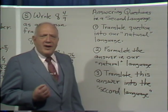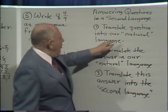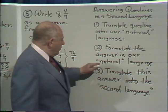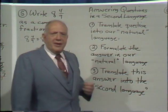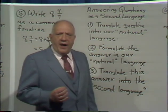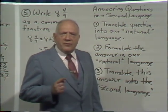Okay, so let's summarize what I just said. You see, answering questions in a second language: 1, translate the question into our own natural language. 2, formulate the answer in our natural language. 3, translate this answer into the second language. Now you say, my golly, I didn't know this was going to be a semantics course. Why do I have to know this? And the answer is that if you have successfully struggled through modules 4 and 5, you have now acquired a natural language in terms of rational numbers, namely the language of common fractions.